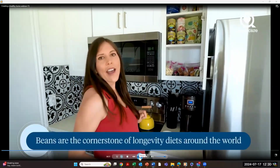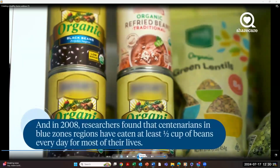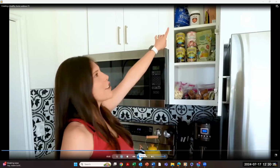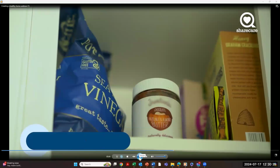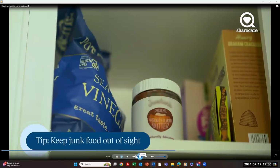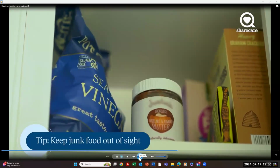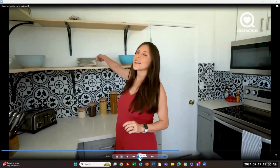On my middle shelf, I've got beans. Beans are a longevity superfood packed full of protein for a plant-based diet. On the very top shelf is where I keep my junk food, a little bit less healthy snacks. I keep them there so that they're out of eye level, and sometimes I even forget that they're there, so I don't eat them very often, which is great. Over here, I've got my plates.